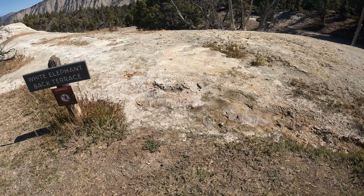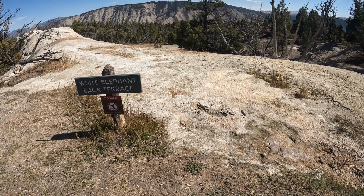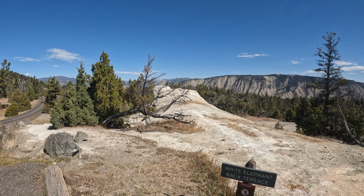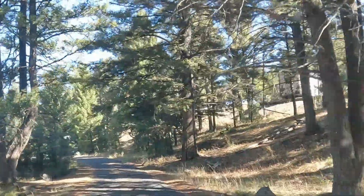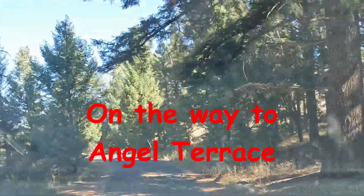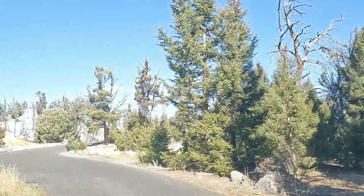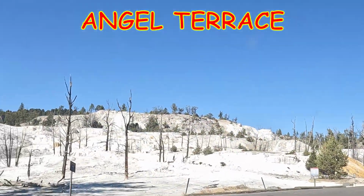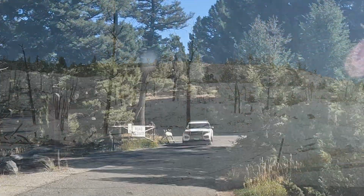I was wondering where that sound is coming from. There it is. Now I understand why they say it's dangerous. You could be stepping on a geyser. The dead trees in the background were killed by the surrounding buildup of mineral deposits.